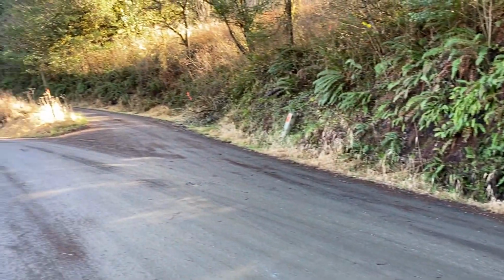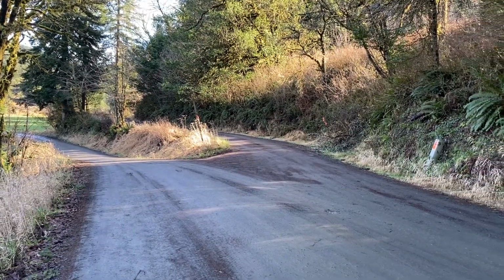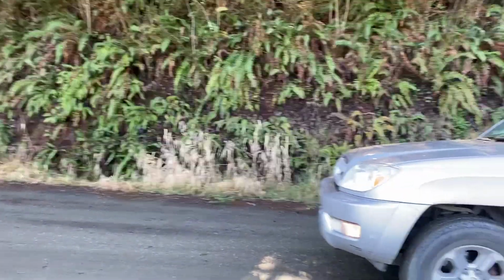And the landowner that owns the property, when he does something on it, he pays a portion for the road. In other words, he logs some of his property, which they've done, and he has to pay for the use of the road. So they've got a written agreement. Okay, so whoever is using the road has to pay for its maintenance.